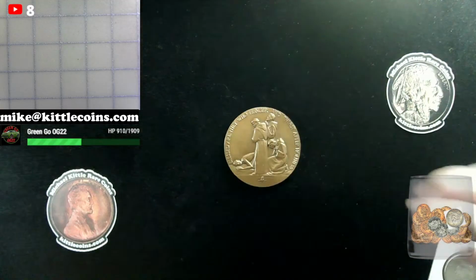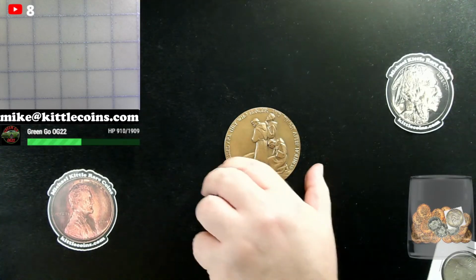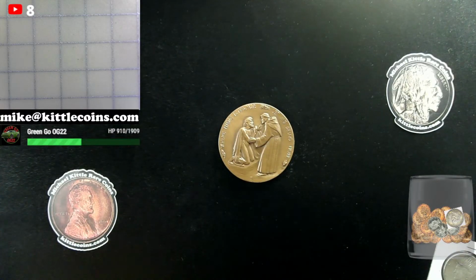Okay, I'm not sure which is the obverse and reverse of this one. I'll look at that in a moment. This one here is 1957. And of course, I guessed wrong. That one goes like that.